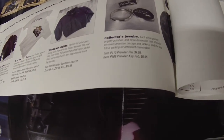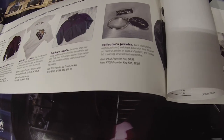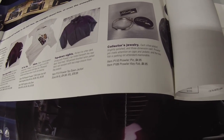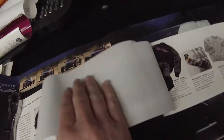Jewelry, collector's jewelry. So this is a silver-plated, brightly polished, three-dimensional cast Prowler pin rivets, attention on caps and jackets. And the key fob is parking lot attendant memorable. That's hilarious. So the key fob's like $7. And then, ooh, another jacket here.